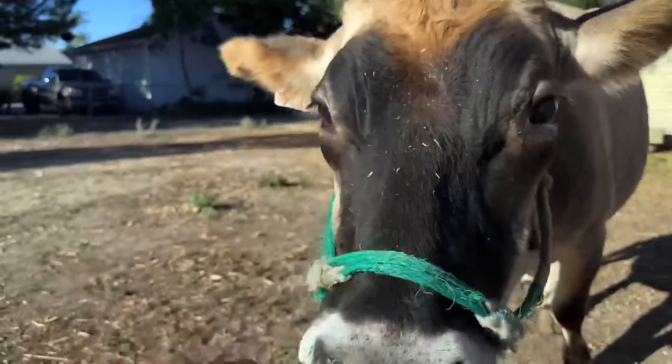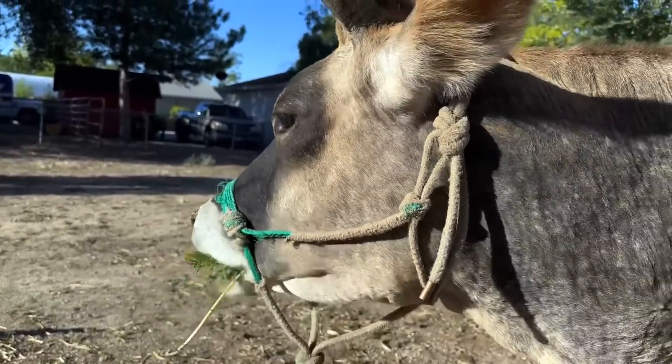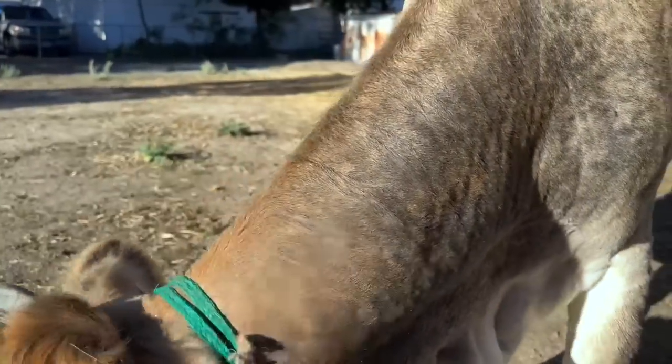Hey girl, you're right up close. Yes, the greens are the good part. Oh, it all just went in right there. You're so vicious. Yeah, she's a vicious girl. Just devouring that carrot.